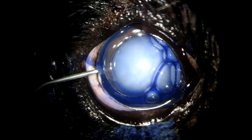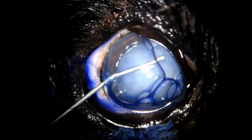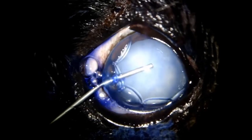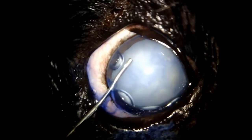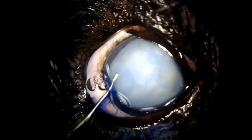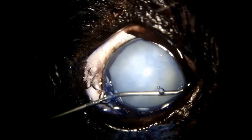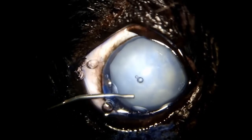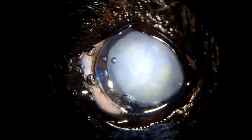Now filling the anterior chamber with the viscoelastic. This is hyaluronic acid. I like to use hyaluronic acid. So pushing out these bubbles so we have a better vision of what I'm going to do.